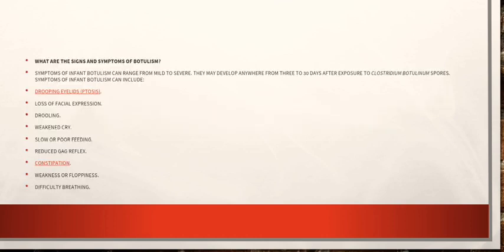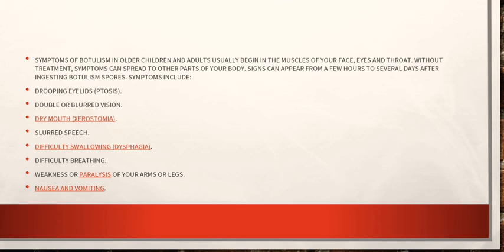What are the signs and symptoms of botulism? They range from mild to severe. They may develop anywhere from 3 to 30 days after exposure to Clostridium botulinum spores. Symptoms include drooping eyelids, that is ptosis, loss of facial expression, drooling, weakened cry, slow or poor feeding, reduced gag reflex, constipation, weakness or floppiness, and difficulty in breathing.